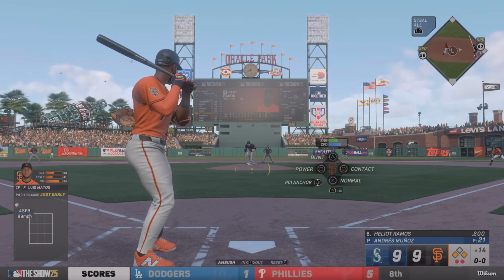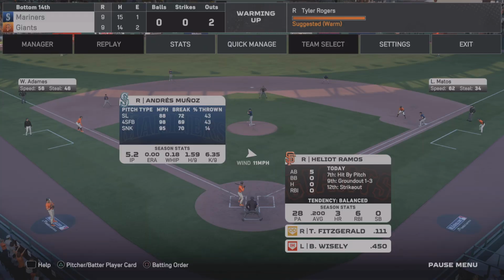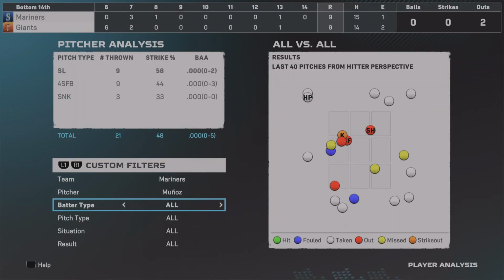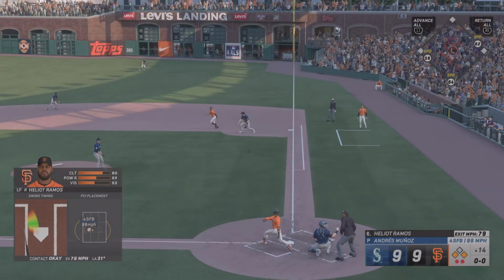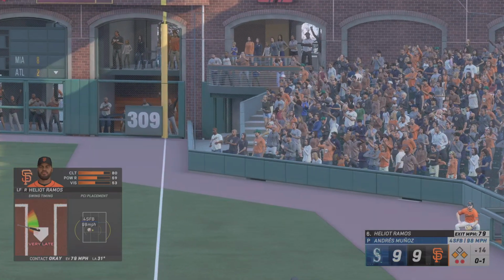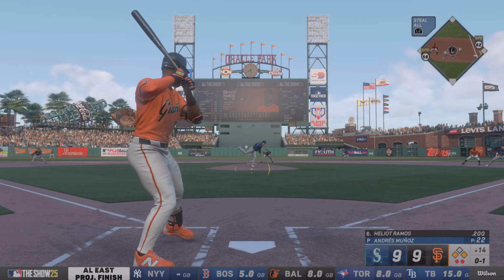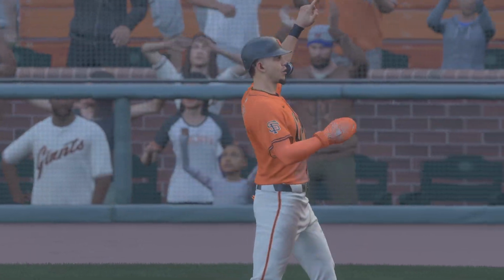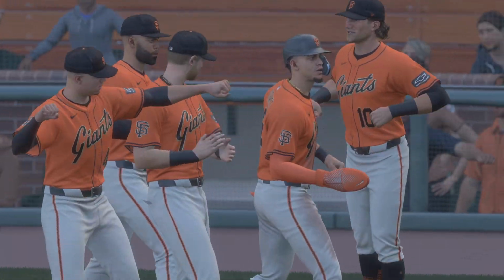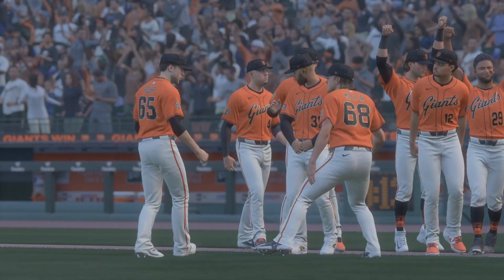And taking it in for San Francisco, Elliott Ramos. And that is out of play. On a line. The winning run crosses the plate, and the Giants walk it off in 14. So exciting to see a team walk it off. Not so much fun if you're on the other side, but what a great way to win. This team is celebrating.